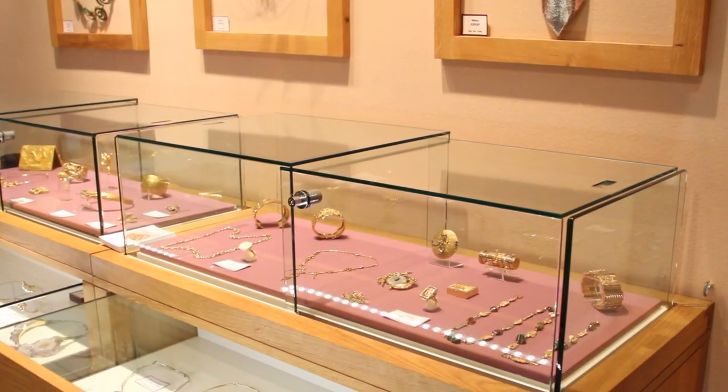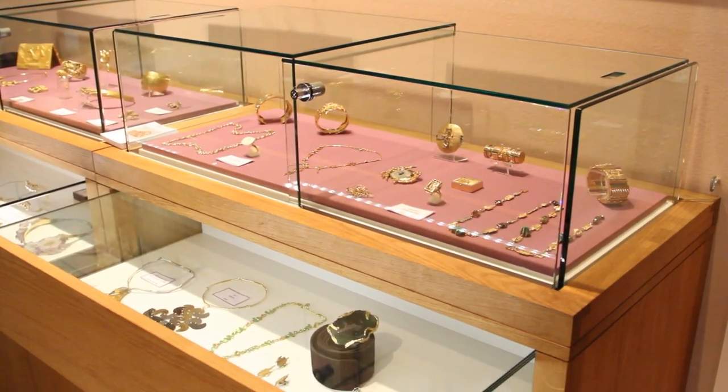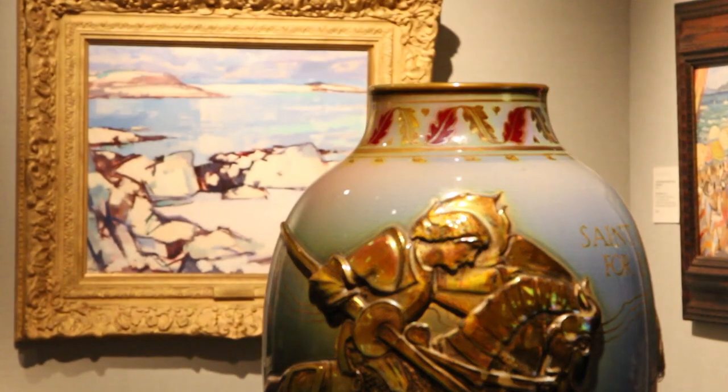Something wonderful about living with antiques is that you're living with history. And if you can put them together in a way that's, I think, modern and eclectic, you can live with pieces that are several hundred years apart.